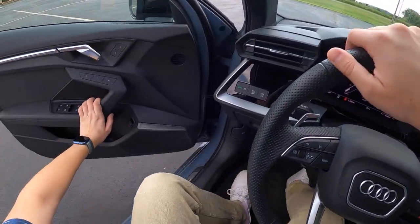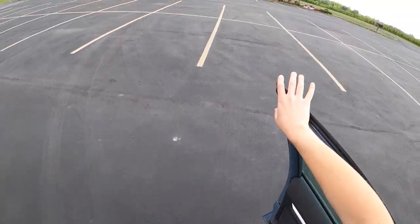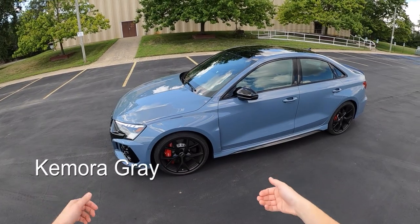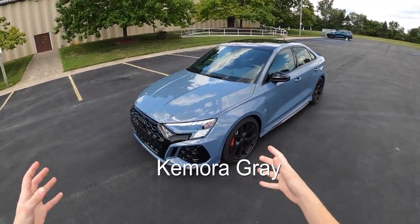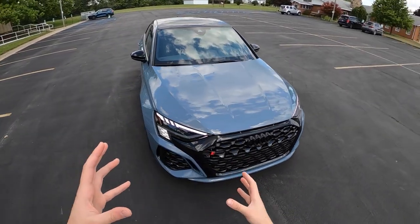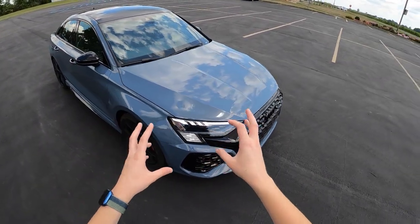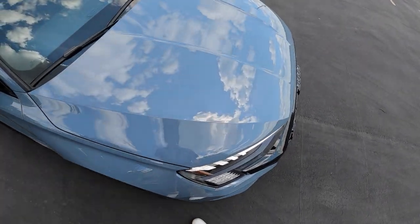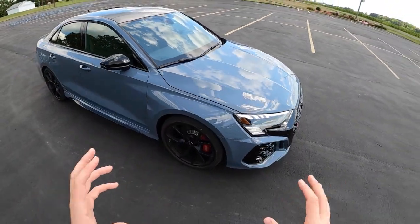Let's take a look at the outside of it. It's finished in this beautiful shade of gray. I'm forgetting what the color is called now, but I'll put it right here just so you all can bask in its glory with me. It's almost like a blue gray, but it has this pink red pearlescent metallic thing that comes out. The sun is behind a cloud right now, so you can't really see it, but it's quite a color.